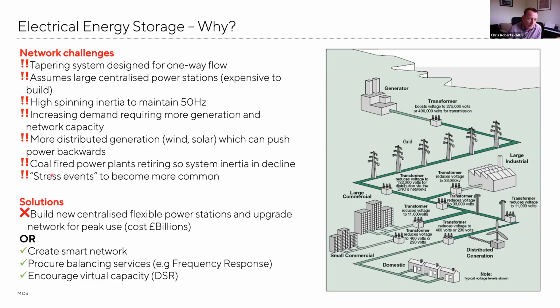So what we're starting to see is what we call stress events becoming more common, which can be brownouts and blackouts. Thankfully, they've been relatively small in number, but they do occur occasionally. There was a big event, I think last autumn in the southeast of the UK, when there was a bit of a domino effect. A lot of the switch gear and systems just tripped out in succession, and it caused a power outage for a good few hours, and they're likely to become more common unless we address it.